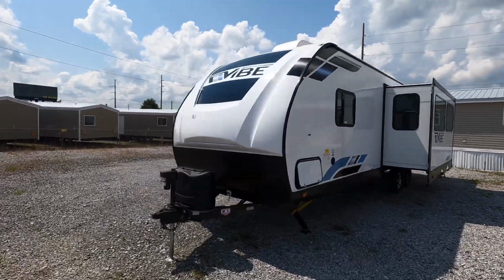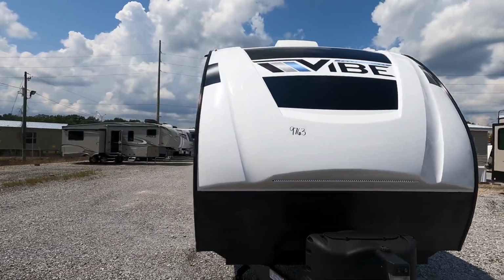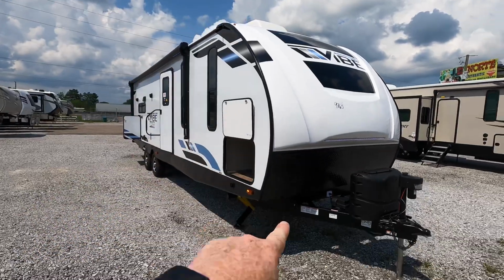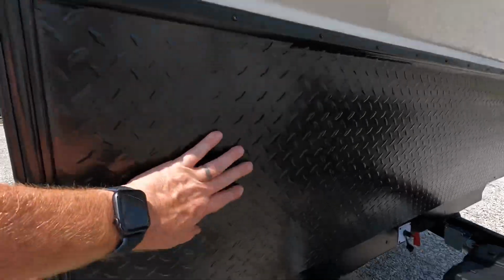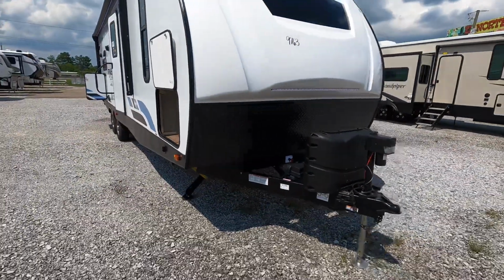And here on the front of the unit, you're gonna have a fully molded fiberglass front cap, and this is called a 3/4 cap because it's only gonna come down 3/4 of the way. And Vibe has come back on the bottom and met with this diamond plate, like aluminum, just to protect from the different road debris that's being kicked up.